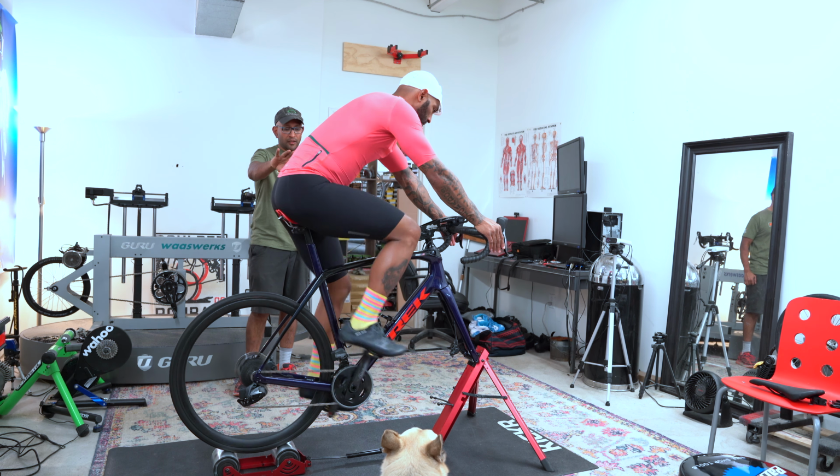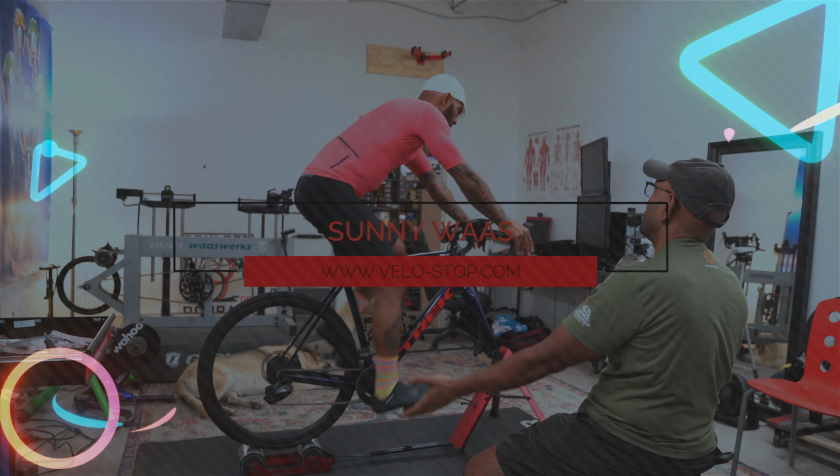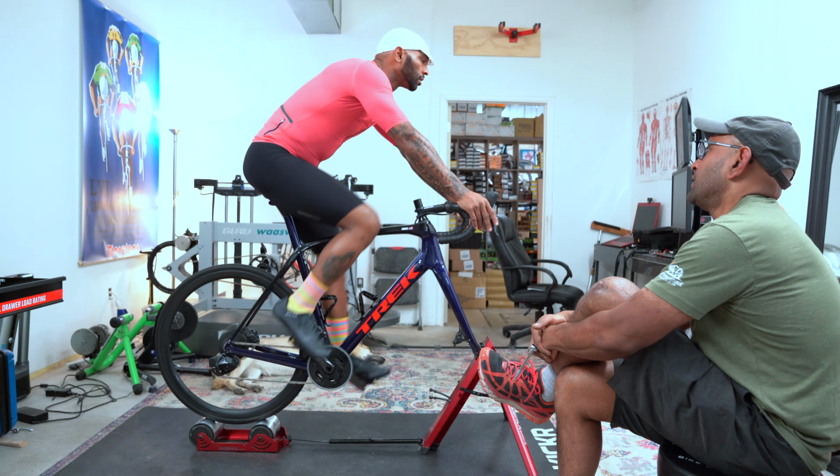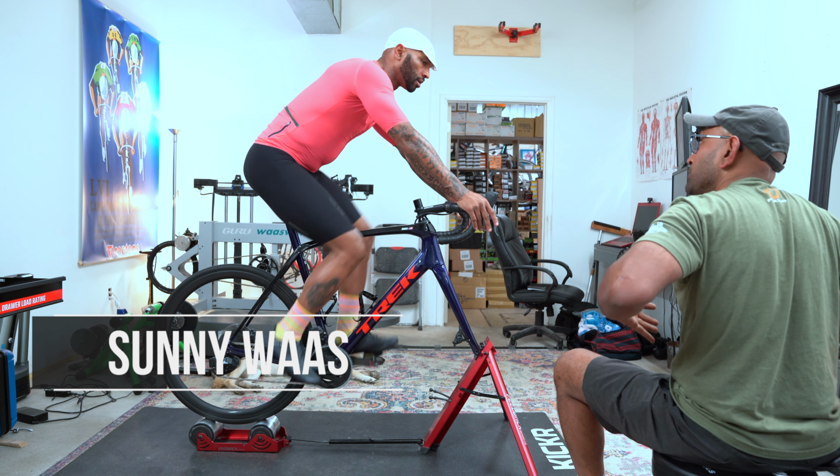So we're going to change the saddle a little bit. And once that's settled, it just falls into place, man. So do you see how stable your core is right now?